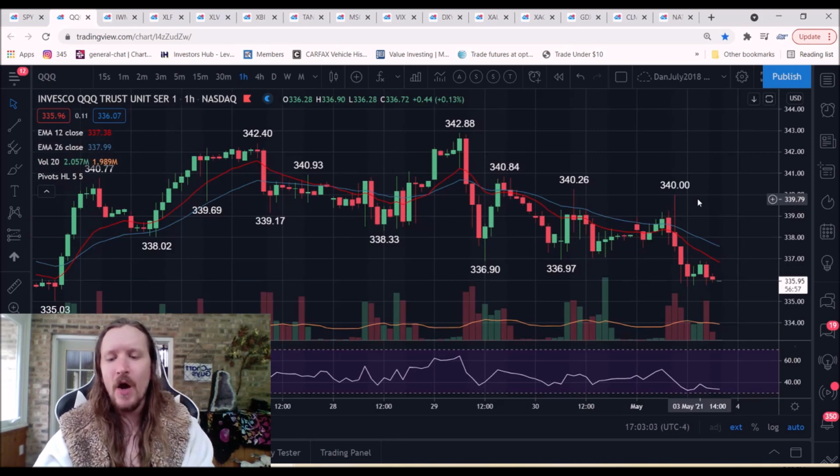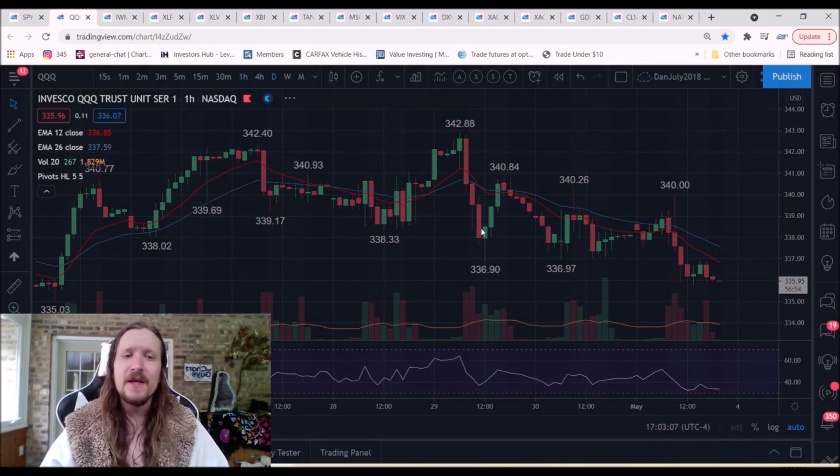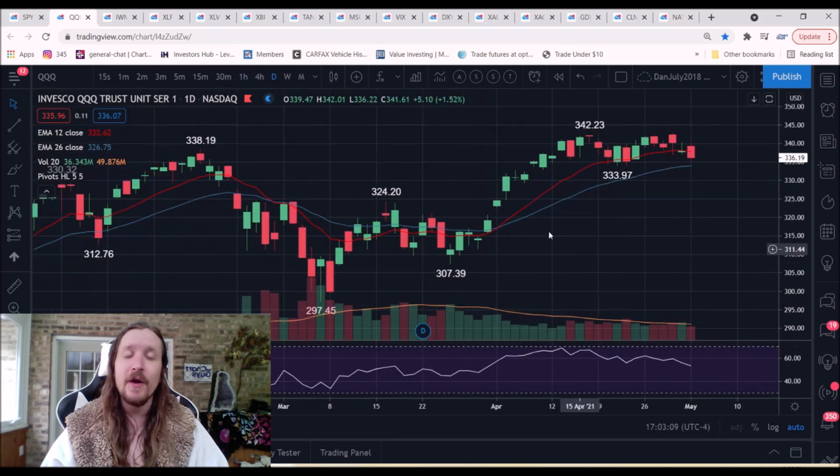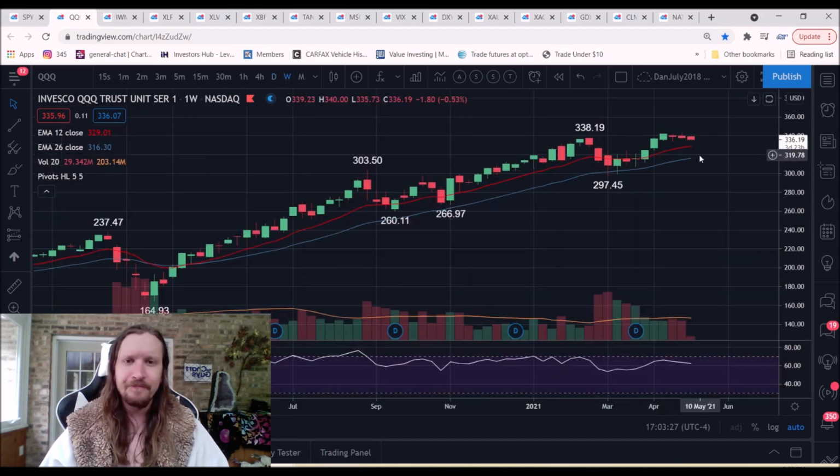So that being said, we are looking at a couple key things. Number one, QQQ, daily higher low support. First off, we have a triple top. Second off, the daily higher low support, 333.97. That is the level for this week, because if that level breaks, the daily higher low pattern is lost, and in my opinion, it's lost for the first time in a month. And then we zoom out and we scout a weekly higher low.